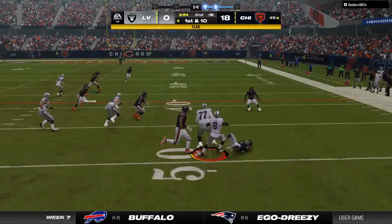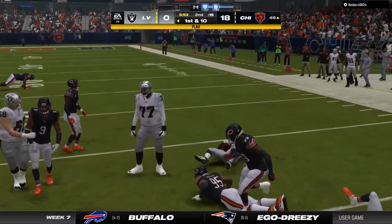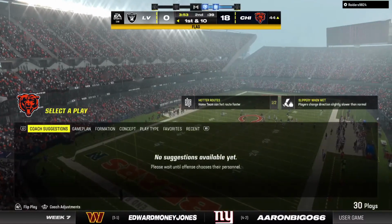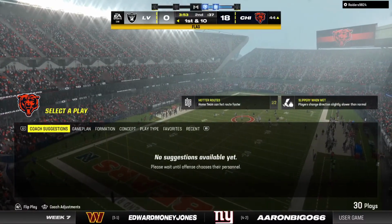They'll try and set up the screen. It's complete. And they'll get this just to the 47, 1-yard gain. So they take the flag and the yardage that comes with it.